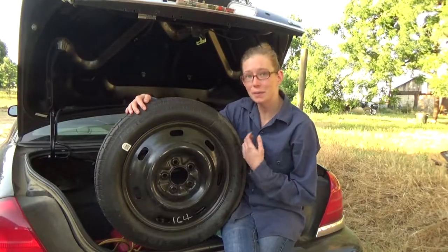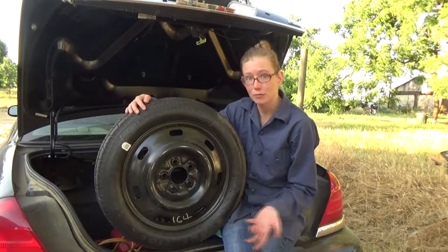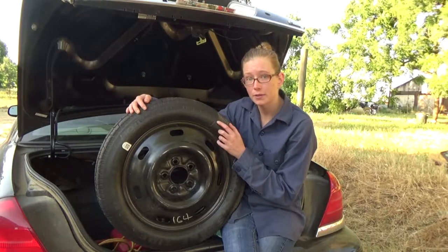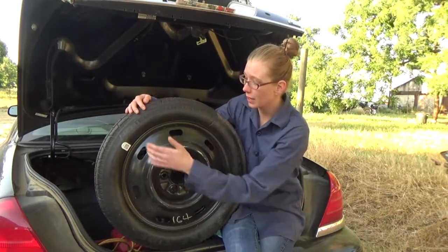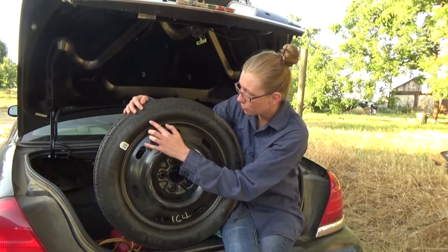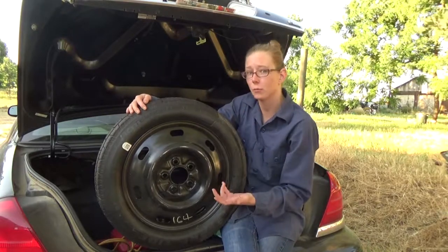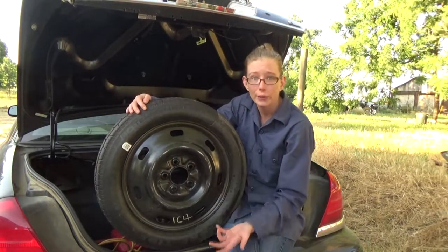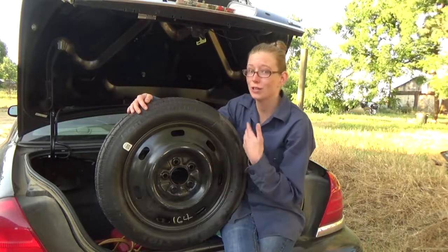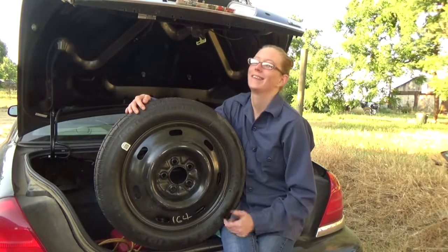All right, this is a pretty obvious one, but you're gonna wanna keep your spare tire with you in case you get a flat tire. And make sure that your spare tire is aired up to the proper PSI. It should say on the tire what to air it up to, and it says inflate to 60 PSI. And you're gonna wanna check this every once in a while just to make sure it doesn't have a slow leak or it's flat, because the worst thing that could happen is you go to change your flat tire and put your flat spare on there, then you're really screwed.